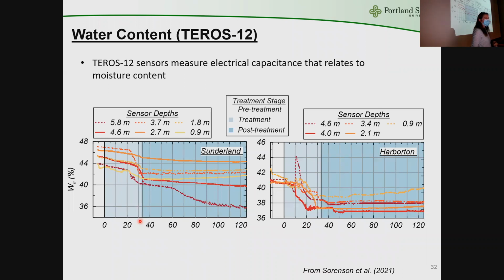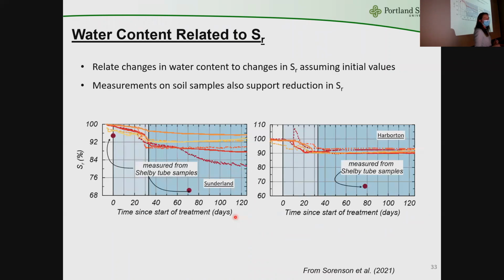The Terra sensors as well, they measured electrical capacitance that relates to the water content of the soil. What we saw at both of these sites is that this electrical capacitance water content relationship indicated a decrease in water content over time during and after treatment. What's valuable about that is that those water content measurements can then be related to a change in saturation. And of course, reducing the saturation is what our target was for these field trials.